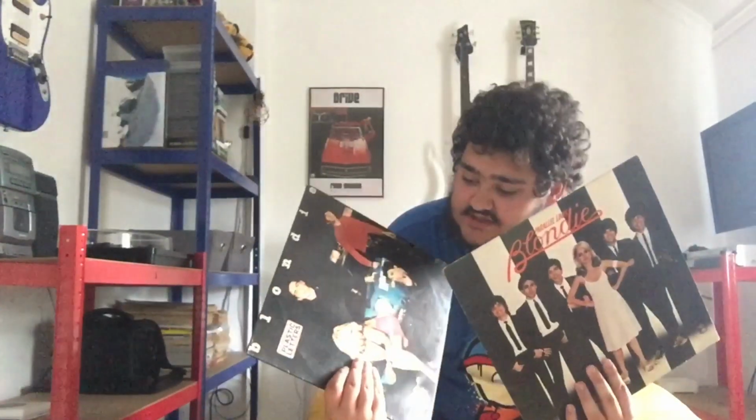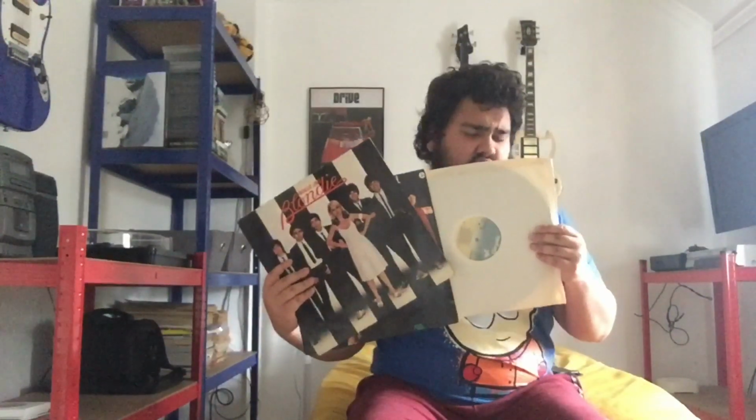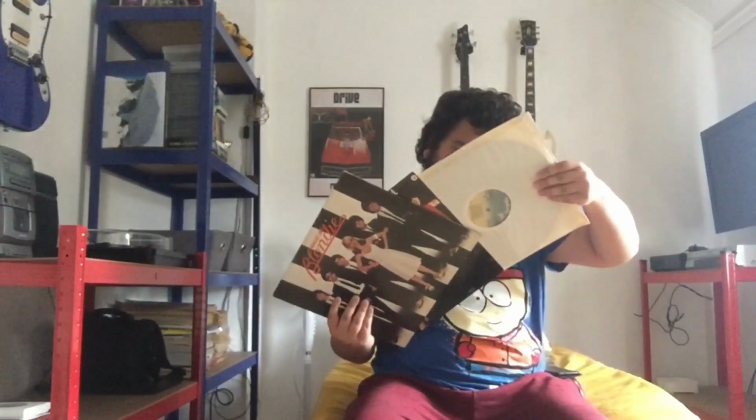Then I picked up two Blondie albums, Plastic Letters and Parallel Lines. They're two of their most popular albums, I'd say, the most popular 70s albums anyway. And they're originals. There's the inner sleeve for Parallel Lines, and this one is actually a Portuguese or Spanish pressing or something, I'm not too sure, but it says Estéreo. I'm assuming that's Mexican, Spanish, Portuguese, something like that, I don't know. But those are some Blondie albums.